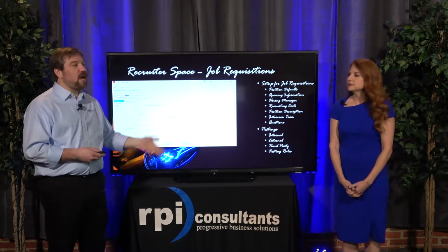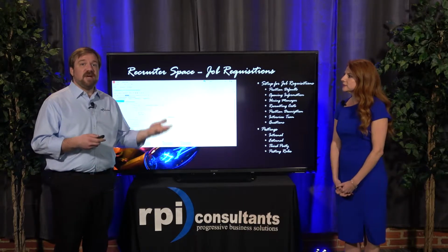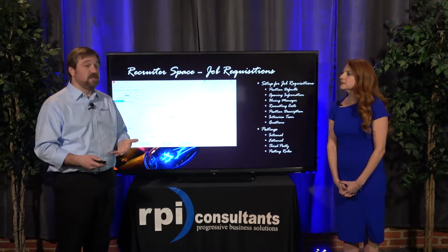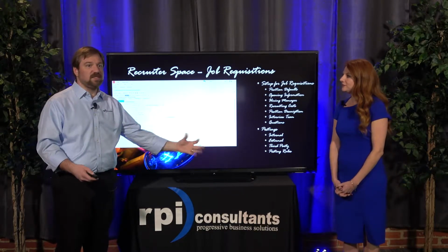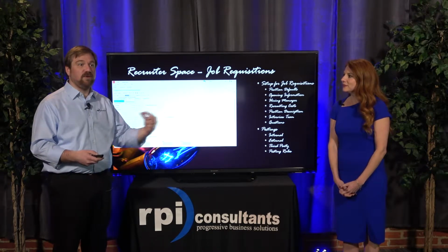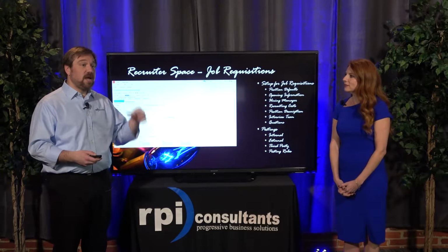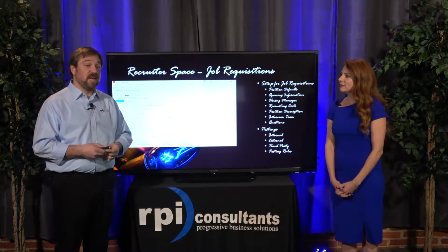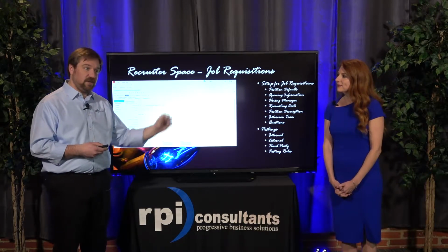We're also able to track recruiting costs. I've seen clients where they have the ability to charge back other departments for recruiting costs. So I placed this ad in this newspaper, and it costs X amount per column inch. I can actually track that cost through, and then I'll do a budget transfer and get that money back from that department. You wanted this ad, you're going to pay for it now.